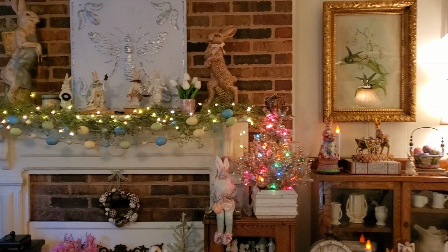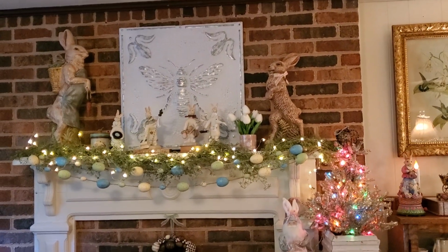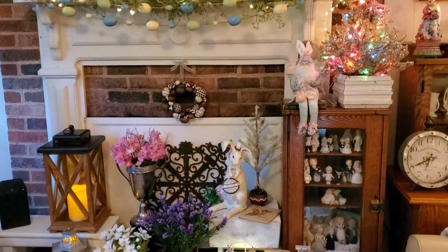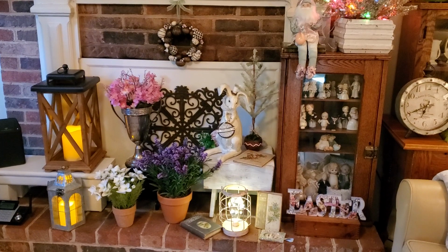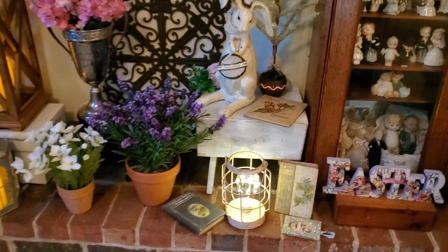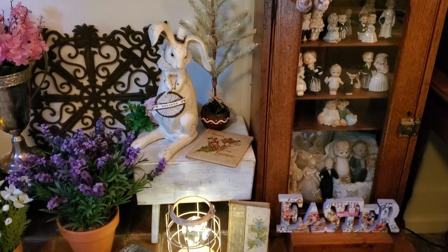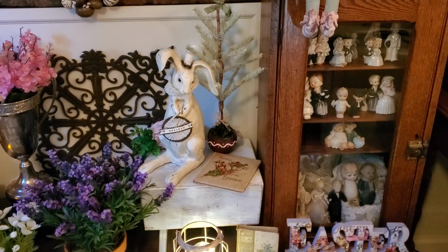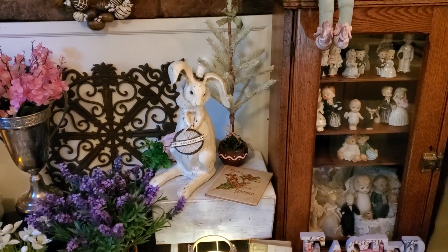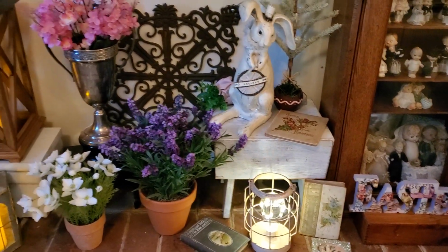You can see I have those beautiful bunnies up there that I had upstairs last year. We'll go over this way first. You can see I have an Easter sign. I have this adorable big-eared, big-footed bunny and a cute little chocolate egg Easter tree. Some of my old books.